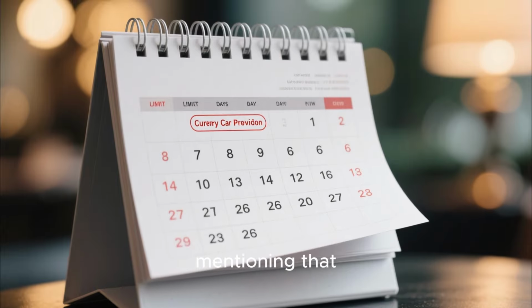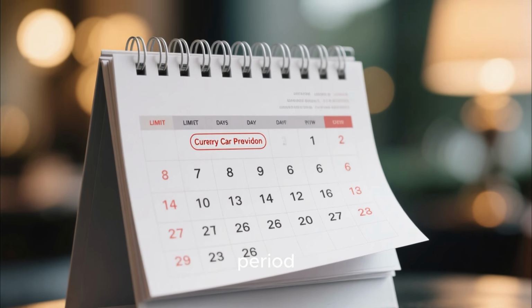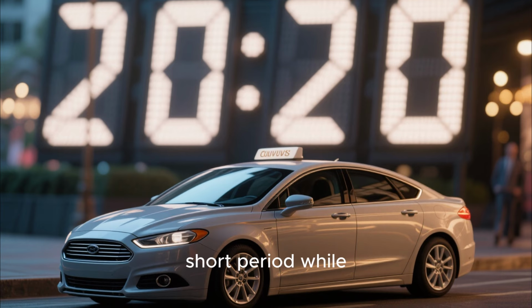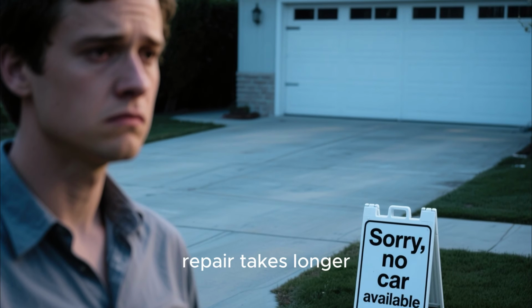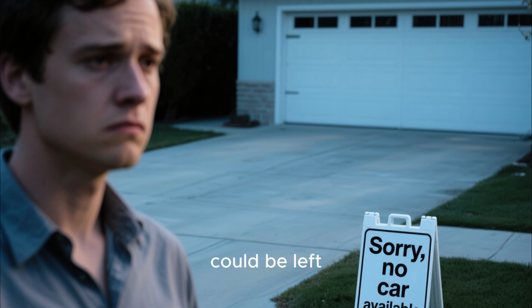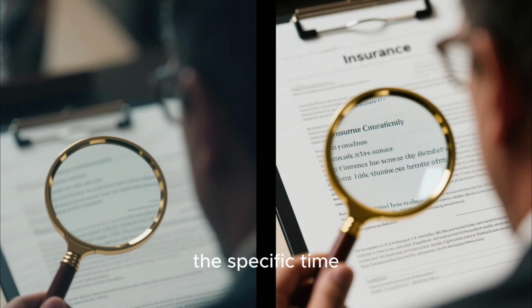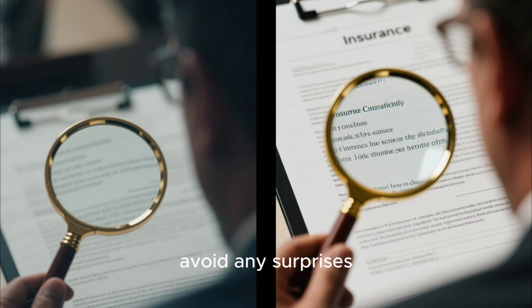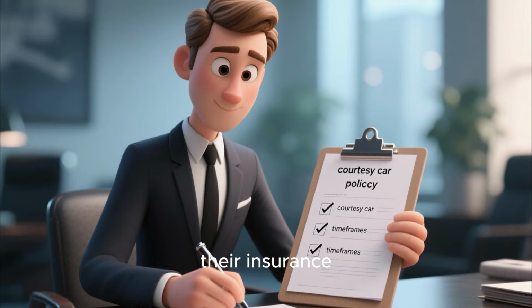It's also worth mentioning that some insurers only offer courtesy cars for a limited period. Even if you're eligible for one, they might only provide it for a short period while your car is being fixed. If your car's repair takes longer than expected, you could be left without a vehicle and with no compensation. Make sure to check the specific time frames outlined in your policy to avoid any surprises. This is something many policyholders overlook when signing up for their insurance.